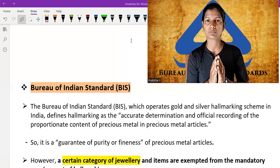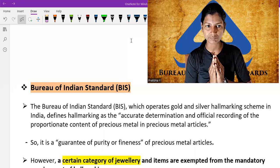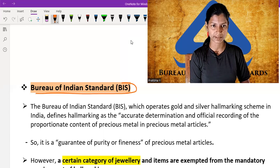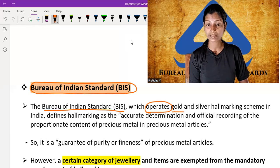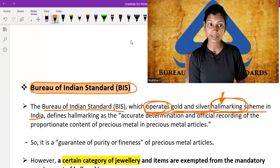Now I am going to talk very briefly about the Bureau of Indian Standards, or BIS. So what is BIS? The Bureau of Indian Standards operates the gold and silver hallmarking scheme in India. That means it gives its mark on whether an item is pure gold or impure gold.